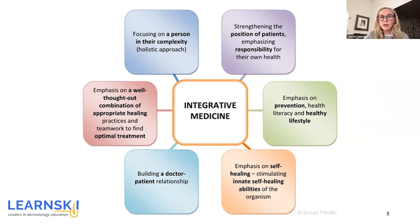We move on to the green box, and we see that there's also an emphasis on prevention. Our goal is to prevent. We want health literacy and a healthy lifestyle. We move down to the orange box, and an emphasis is placed on self-healing. And this includes stimulating innate self-healing abilities of the organism or the entire person.